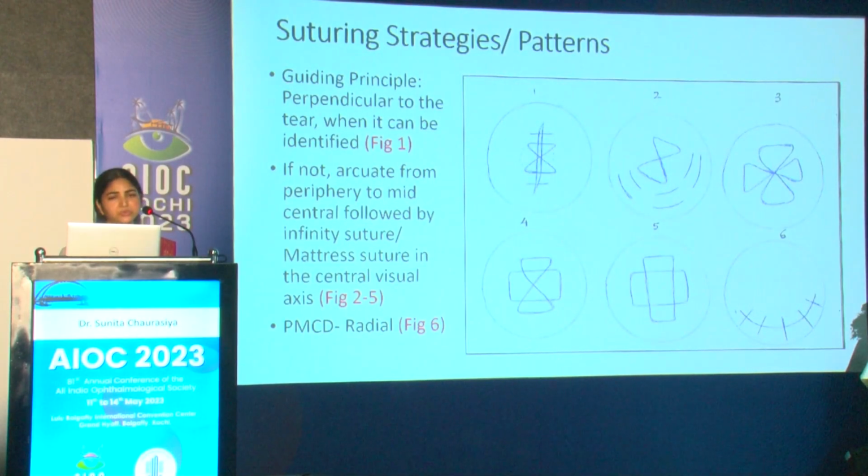Now, what are the suturing strategies and patterns? The guiding principle for the suturing should be perpendicular to the tear when you can identify the tear. In many situations where the edema is profuse, we can't make out where the breach is. It's really hard to know where the tear is. So if we can locate it, the guiding principle is to have the sutures perpendicular to the tear, as shown in the first picture. If we are not able to see it, in a case like keratoconus, because these tend to happen in the central part of the cornea, the suturing pattern could be arcuate.